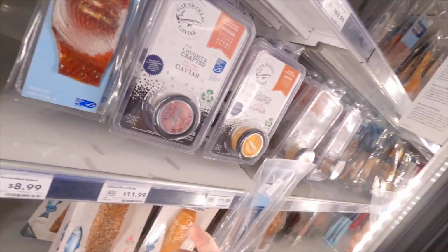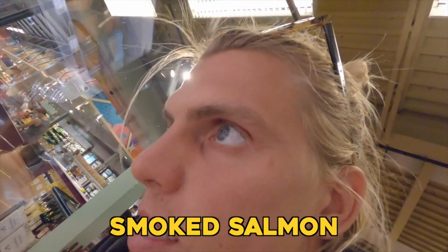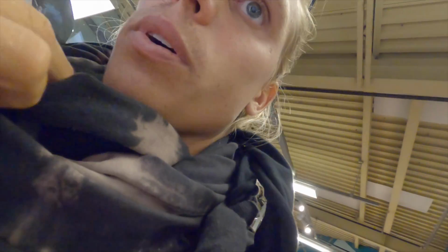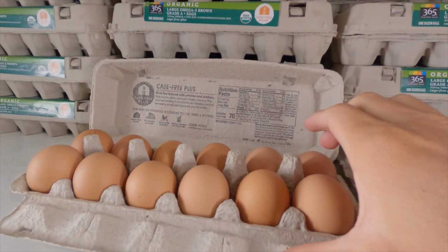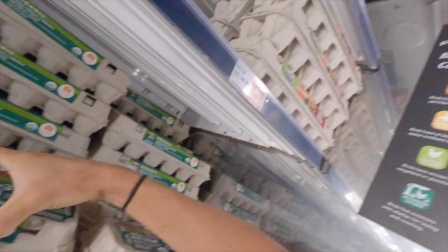I love these. These are just already cooked and they're smoked, so they're ready to go. If I'm super hungry after a big workout, I can just slam some of this. I always love to have organic eggs around because it's such an easy meal to cook, and it's just such a good protein for you.